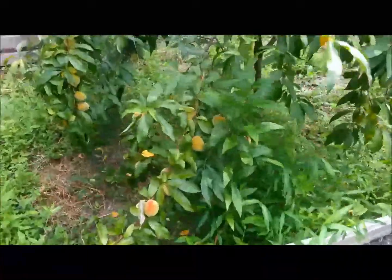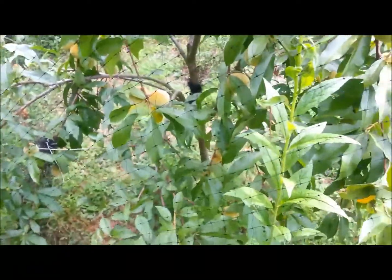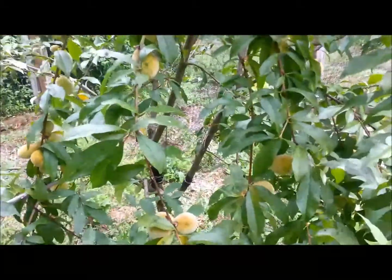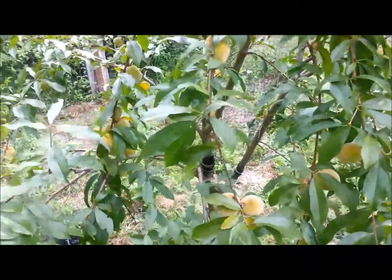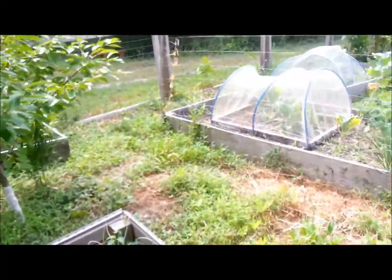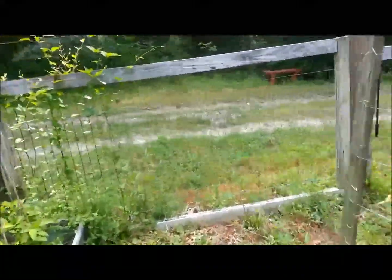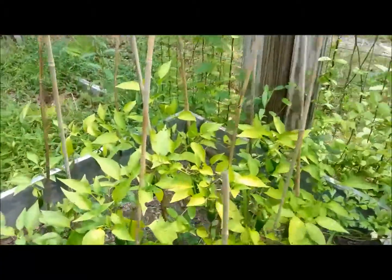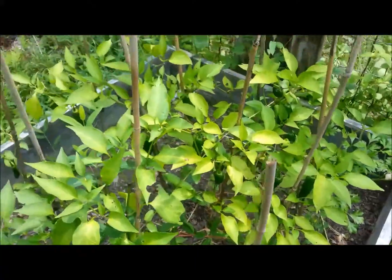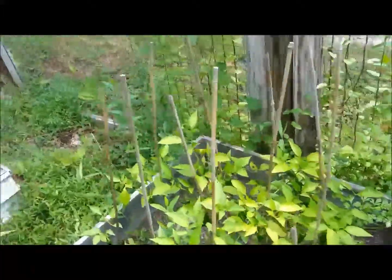Here are the peaches. Definitely need to water this tree as well. Looks pretty sad with the mulch over it, but I think they're gonna grow full size. Let's see what else we got here. The peppers. They're growing okay. The leaves are a little yellow, so I'm gonna feed them a little bit and definitely water.